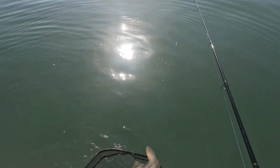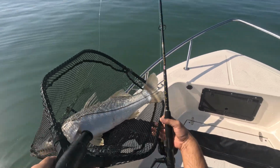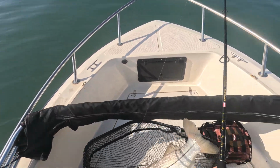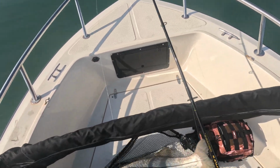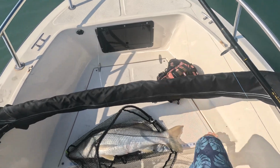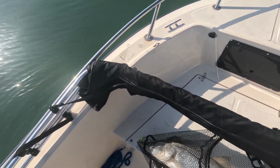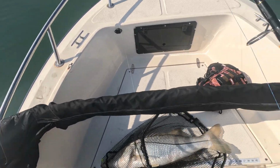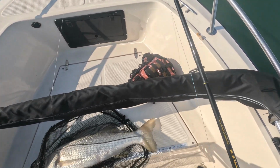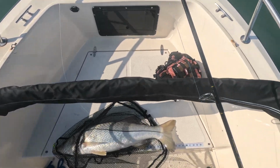Holy cow. Yeah, I got him. Holy cow. God damn, son. He's 33. What do they gotta be, 34? 28 to 32. 32 to the fork or to the end? Overall length. Yeah, he's over slot.